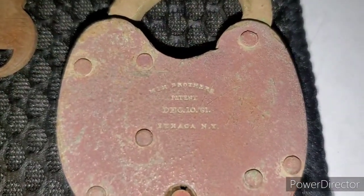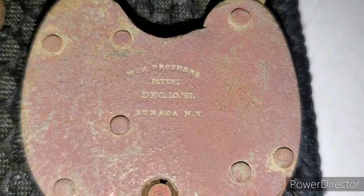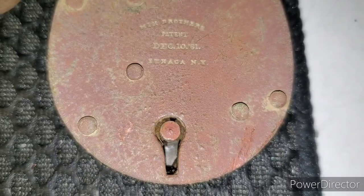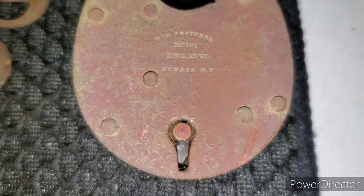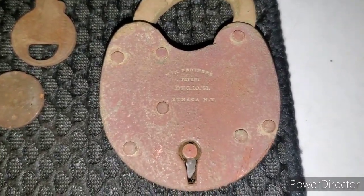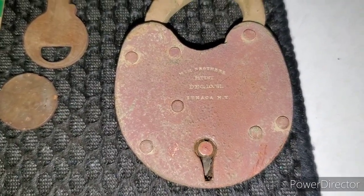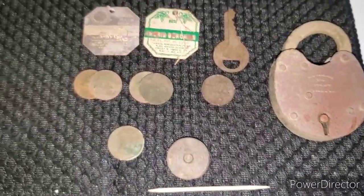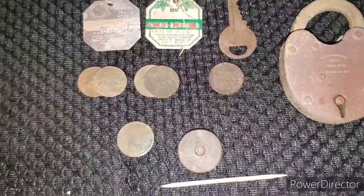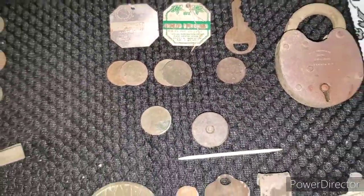But from what I can see on it, it says Hicks Brothers, and there's a patent date of December 10th, 61. So it'll be 1861, made in Seneca, New York. This looks like a skeleton key goes into that there. I did do a brief search on the internet, couldn't find anything out about Hicks Brothers locks, so unfortunately, I'm not sure anything about the history of the company. But anyway, that was that house. Like I said, if I can get back there, try the backyard. Maybe the backyard has areas that weren't disturbed or had topsoil added over, so maybe I'll get luckier back there.